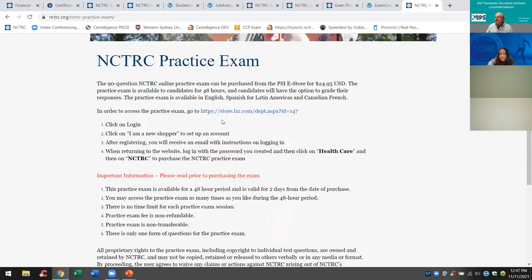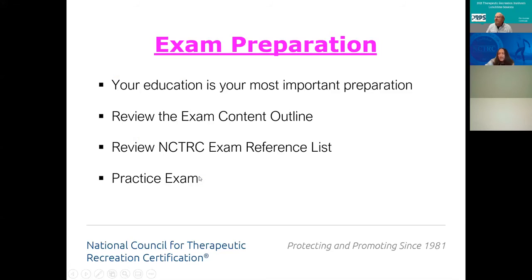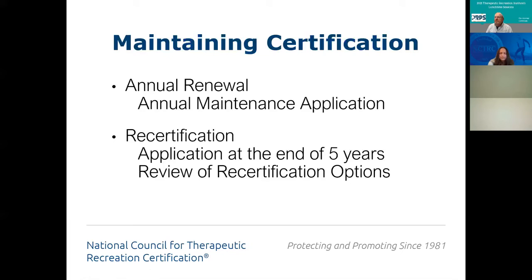And again, as I mentioned earlier, this exam is offered in English, Spanish, and Spanish for Latin Americas and Canadian French. We also have a couple of sample questions available on that same link under exam preparation tools, just so that folks can get an idea of some more additional questions. And there is no charge for those sample questions. So again, this is probably one of the best ways to really help with preparing for the exam.